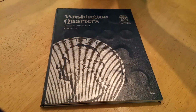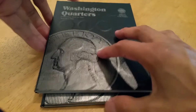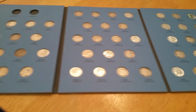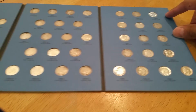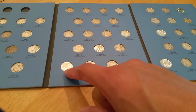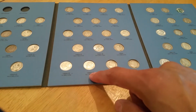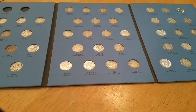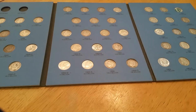So once that's done, I'm moving on to the next one. But while I was working on these, I also was working on Rosies. 1946 all the way to 1964 D. The top ones, the obverse and the reverse, I didn't fill those out. You guys know what they look like. On this one, the key date, I believe, is 1955. Yes, 1955 Philadelphia mint, and also the 1955 Denver, and 55 San Francisco mint. The 1955 Philly mintage numbers on those are 12.8 million according to this book.